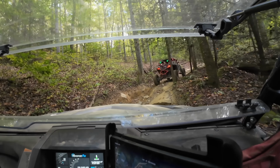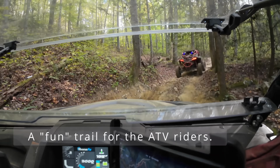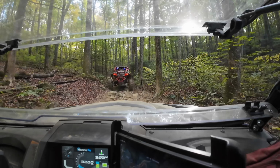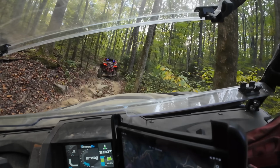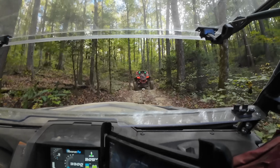And at this point, it was getting a little rocky and bumpy, and I knew that John and friends in the back of the ride group were probably being jostled around a little bit on their ATVs, so we were going to stop and just get some video and make sure they were okay coming up this hill. We had a great time on it, but if you're on an ATV, it's a little rockier and bumpier than usual.